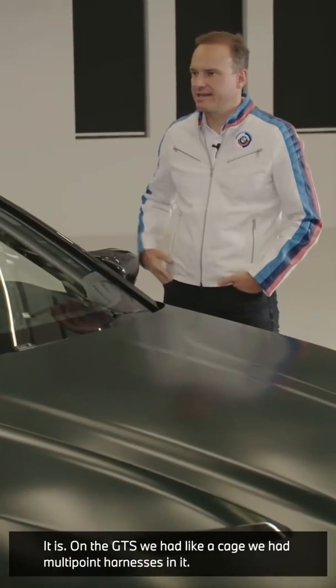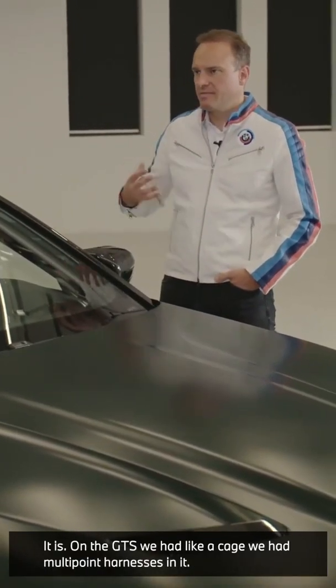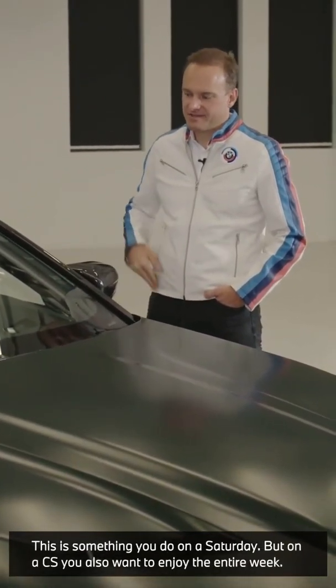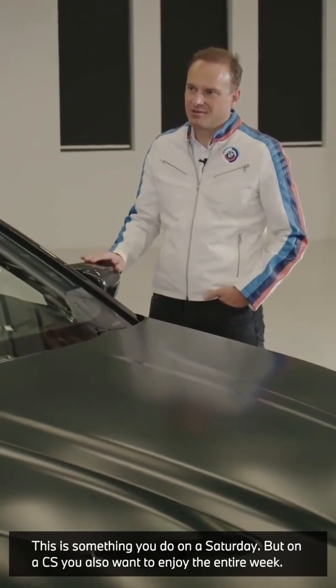So with GTS and CS, for example, racetrack racing is the difference then in the entry? It is. On the GTS we had a cage, we had multi-point harnesses in it. This is something you're doing on a Saturday, but on a CS you also want to enjoy the entire week.